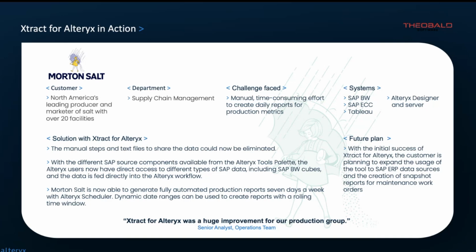With Alteryx and the connectors we provide, the end user was then able to have not only access to the data, but access to the data in real time, meaning whenever they run their workflow, it's a live snapshot of their SAP system. And then in this case at Morton Salt, they also combined that capability with the Alteryx server in order to automate these extractions.